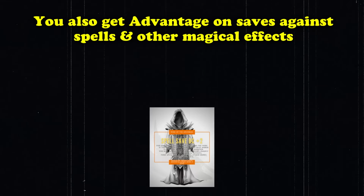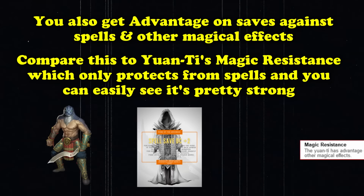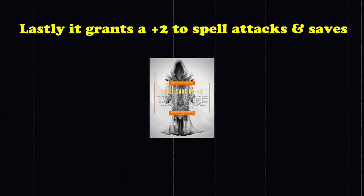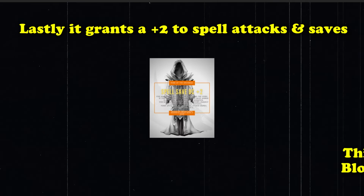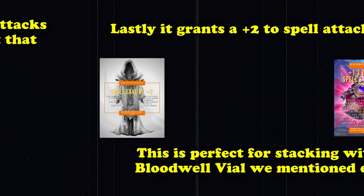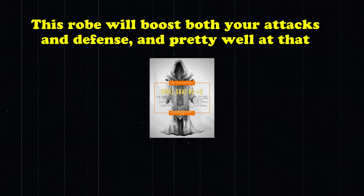It also gives you advantage on saving throws against spells and other magical effects, which is stronger than the Yuan-ti's Magic Resistance that only protects from spells specifically. And lastly, it grants a +2 to spell attacks and spell saves, which stacks with other similar bonuses, such as from the Bloodwell Vial. This means that this item is an all-rounder, granting you defenses and offenses in equal measure.